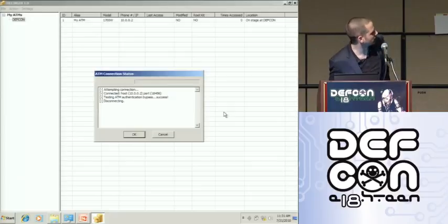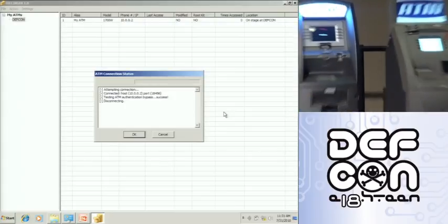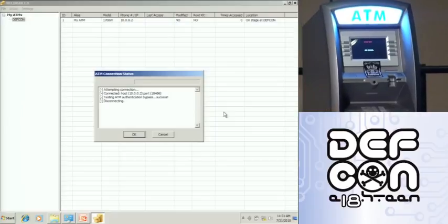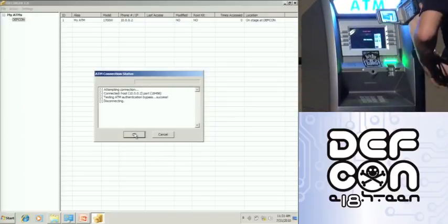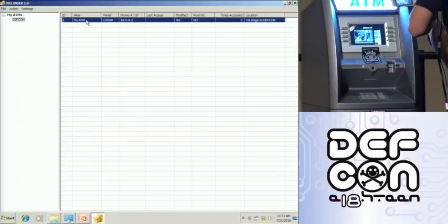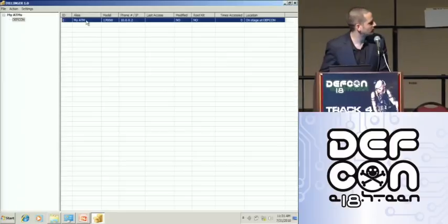Now if you just want to quickly flick over to the ATM there and get that on screen, is that possible? So all that's shown on the ATM is that RMS process, basically. That's all that's seen. Okay. Now let's go back to the computer now, please.